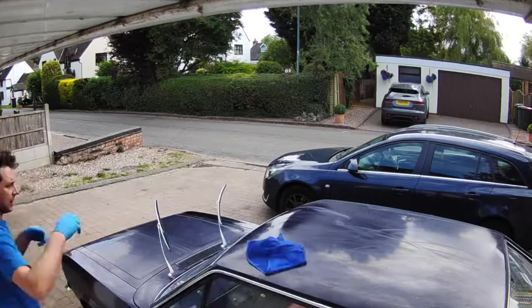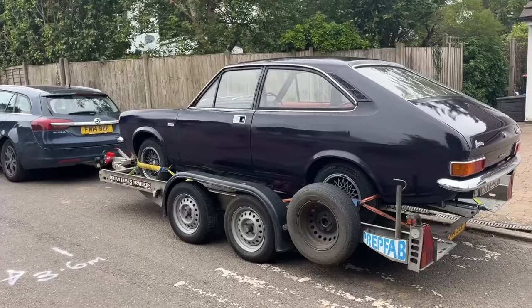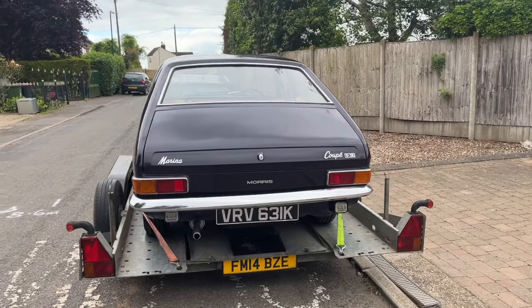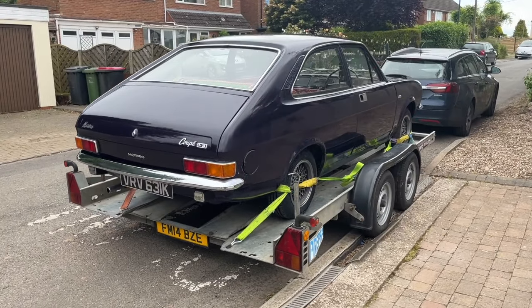So that's it with the purple coupe. I didn't get the final ending video shot that I wanted because of all the things that were going on. So we took it to Norfolk. It was a great success. It did quite a number of miles in a very short amount of time. And for a car that's been off the road for about 15 years, brilliant.